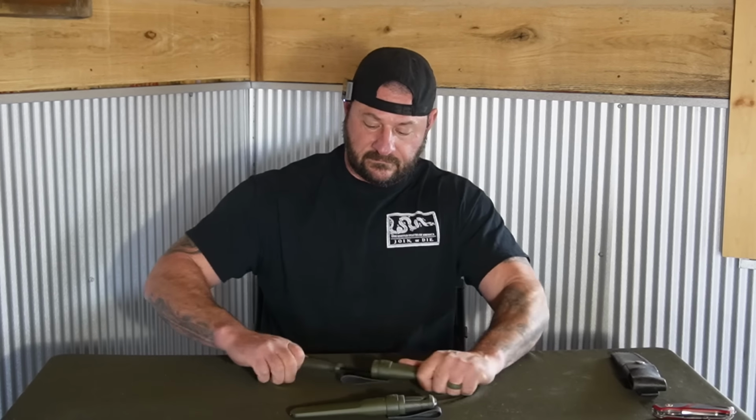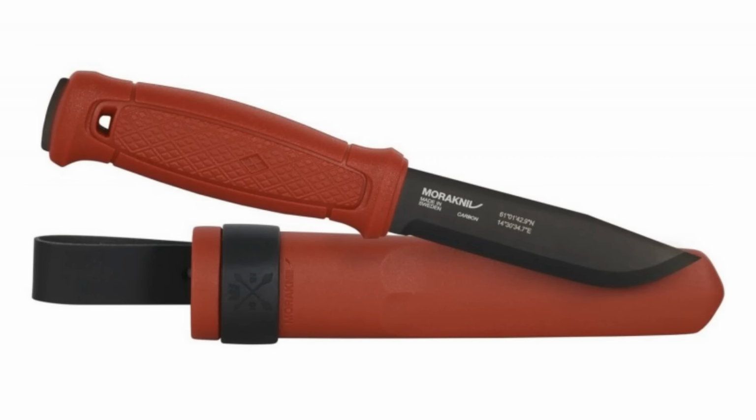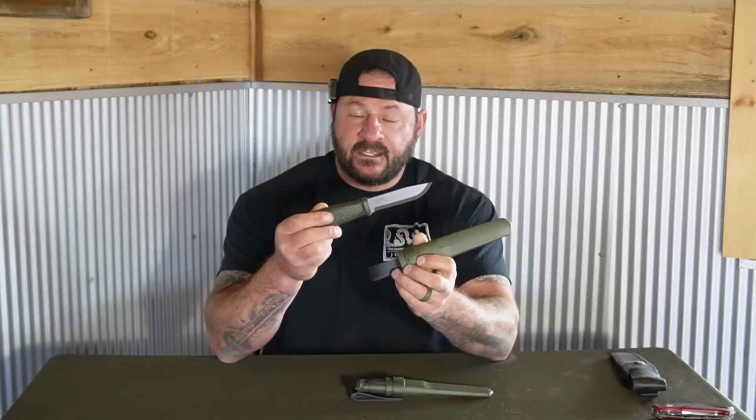They now have an OD green option, and they have a red handle option as well. And I'll show you that right here. And the stainless steel model is exactly the same. We have the OD green and a red handle option.